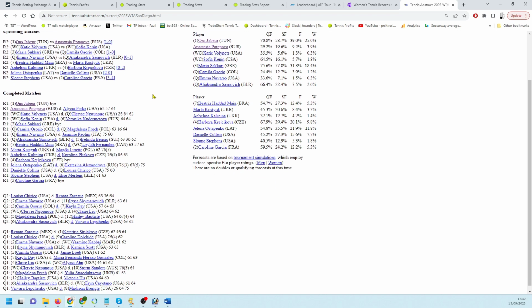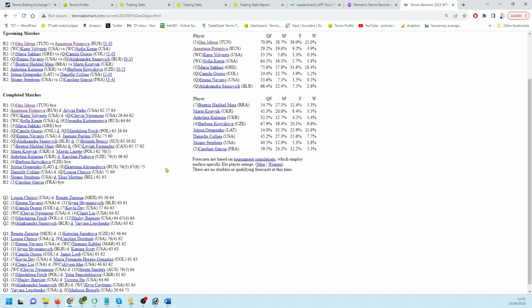So there's some free sites that you can use. Do some research. Once you've selected a match that you think is going to be suitable liquidity wise, it's a main tour, main draw match, you've got your strategy sorted out, it would be useful to know who's going to win it, and they could give you a little bit of advice in that respect.